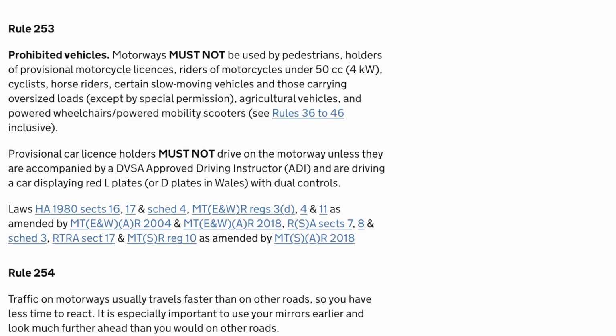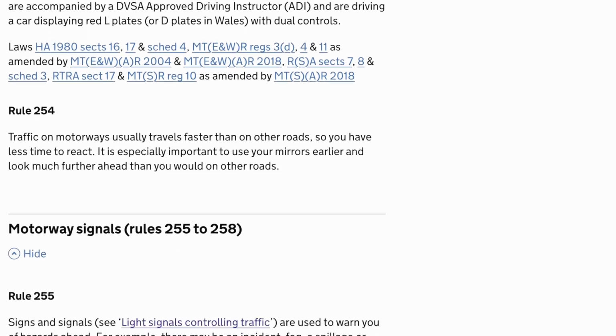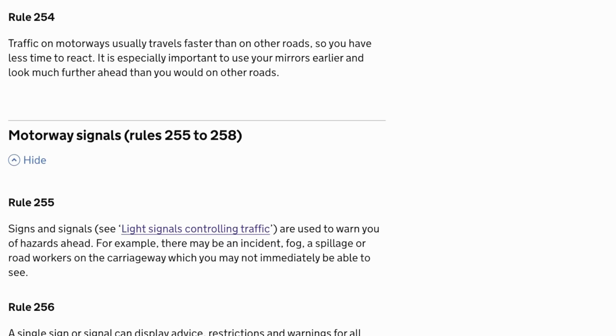Provisional car licence holders must not drive on a motorway unless they are accompanied by a Driver and Vehicle Standards Agency approved driving instructor, ADI, and are driving a car displaying red L plates with dual controls. Rule 254. Traffic on motorways usually travels faster than on other roads, so you have less time to react. It is especially important to use your mirrors earlier and look much further ahead than you would on other roads.